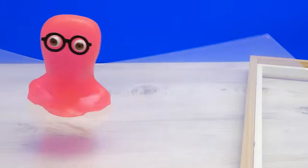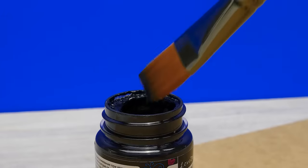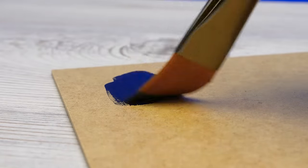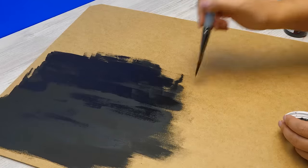Whee! I'm surfing, surfing! Now, I'll cover this cardboard with special paint. I'll take a wide brush to make it fast and easy. Stroke by stroke. Oh, I really like this.